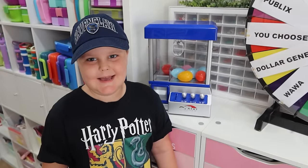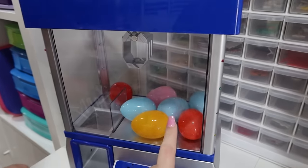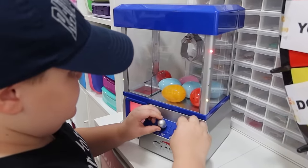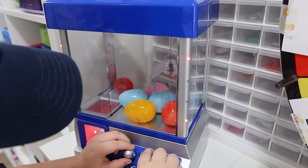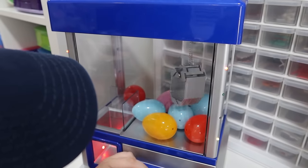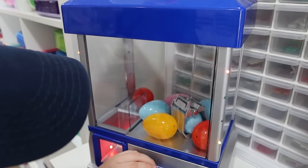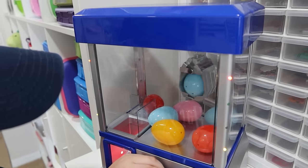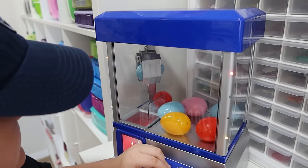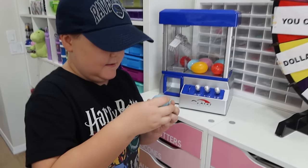Okay, Griffin, are you ready? Yeah. Now, what color are you going for? The blue one in the middle. The blue one in the middle? Okay, yeah. Put your coin in. Let's see if you can get it. Okay. Quick, you gotta be fast. Okay. Oh, try again. This way. Okay. I think you got it. Yay! Okay, open it up and let's see what you got.